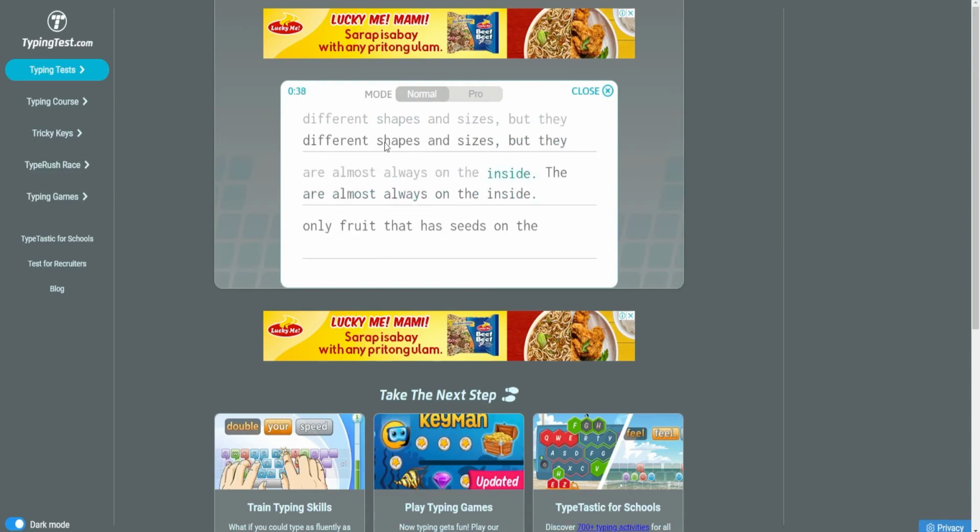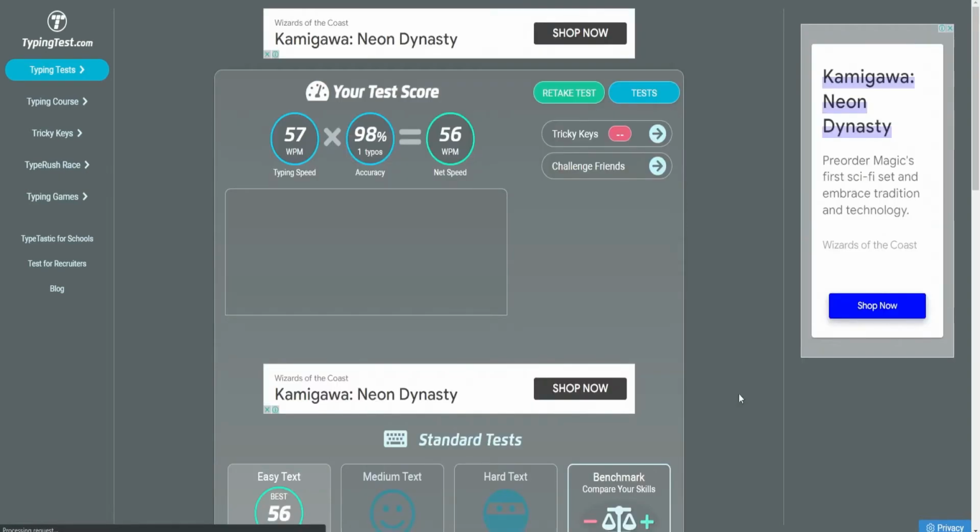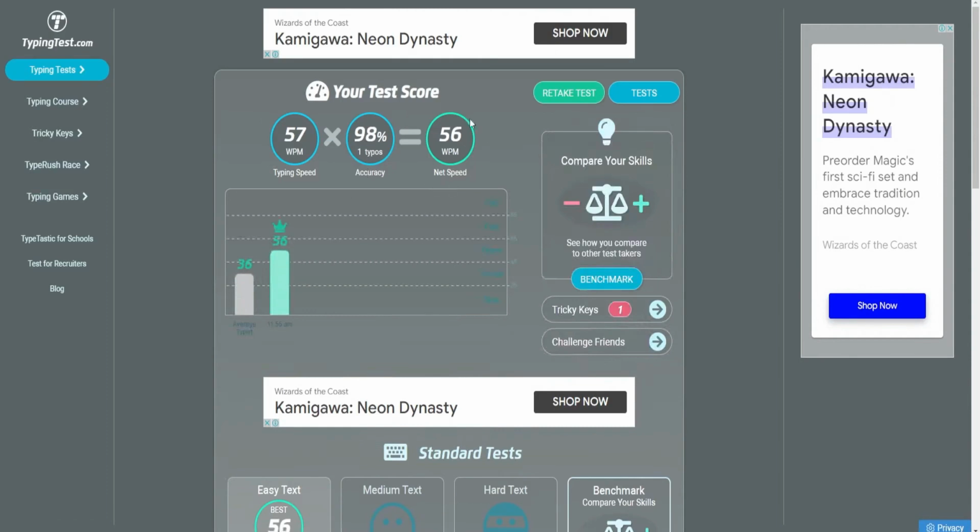By now we are just going to wait for the results, as this command will appear saying analyzing results. Just give it a few seconds, and then voila, you can now access your typing skills test results. Your scores will be split into 3 main categories, namely typing speed, accuracy, and lastly your net speed. Now just keep this information for now, as we are going to make use of them later on.